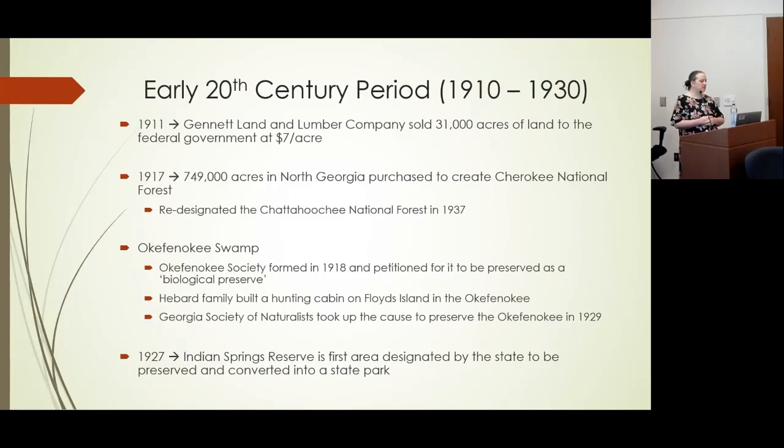The first one, Gannett Land and Lumber Company, sold about 31,000 acres to the federal government. That later became part of the Chattahoochee National Forest. And then in 1917 was probably the first really big land purchase, 749,000 acres. The purchase created the Cherokee National Forest, redesignated the Chattahoochee National Forest in 1937.